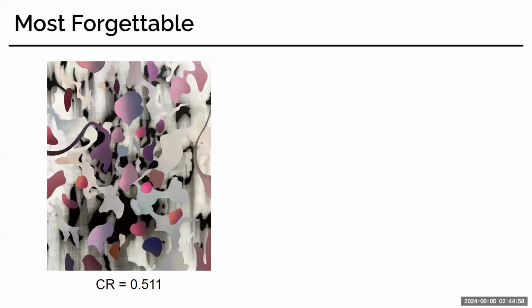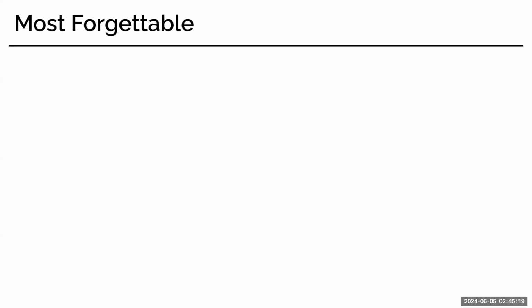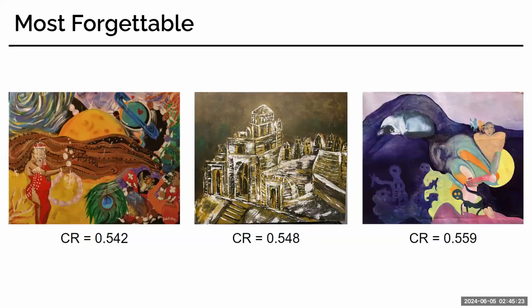And then moving on to the most forgettable, we have the most forgettable piece with a memorability score just above chance and a very, very close second place, which determined that $500 difference, just 0.001. So these were the two most forgettable pieces. I would be very upset. And here we have third place, fourth place, and fifth place.